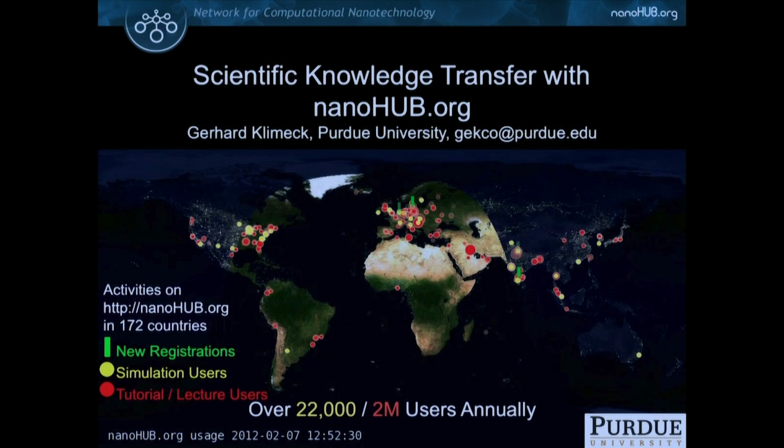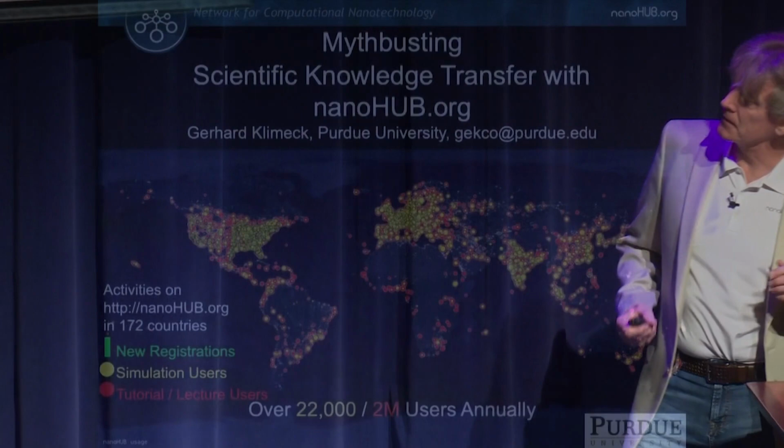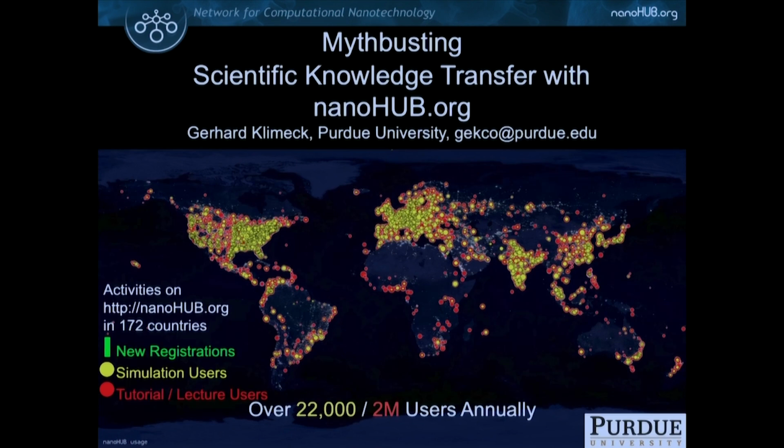All right, so I want to talk about scientific knowledge transfer and really what we've been told we couldn't do. All the things people think you can't do and we felt we should be doing. And so this is an animated map, as you saw it fly by, and this is a static map of nanoHUB users that we have throughout, say, 1 year.